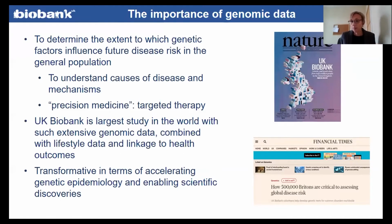When we set up UK Biobank over 10 years ago, the primary aim was really to look at gene-environment interactions. And this is important because we want to know the extent to which genetic factors influence disease risk in the general population to help us better understand the genetic causes of disease and the mechanisms through which genes and environment influence disease risk.